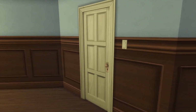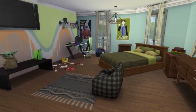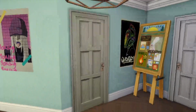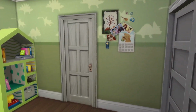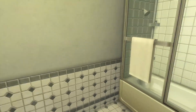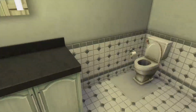I think this is... oh yes, this is the eldest boy's bedroom. It's a very teen boy room, and then I also put Baby Yoda in because I wanted to. Very small sort of wardrobe area and bathroom, but that's fine. And here is a toddler's room. This will eventually become, I mean, he'll eventually have older kid stuff. The walk-in wardrobe that came with Get Together, and then a bathroom. I didn't put a potty in there. Where did I put it? It's fine. Oops. Then there's a bathroom here.